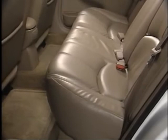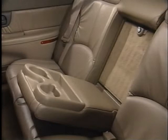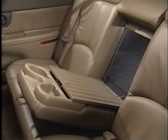In the rear, Regal's raised seats provide passengers with a theater-style seating position for better forward visibility. The central portion of the standard rear seat back folds down to provide an armrest and two oversized cup holders. A convenient lockable rear seat pass-through is provided for access to the trunk. An optional built-in rear child safety seat can be substituted for the pass-through.